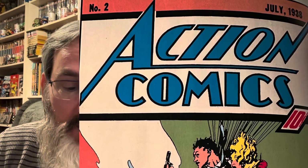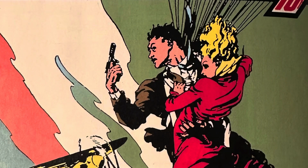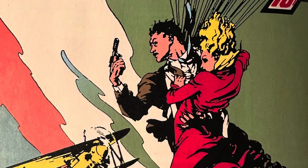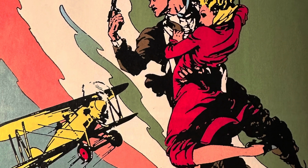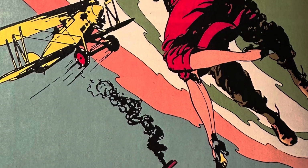So the first comic that we're going to look at is Action Comics number 2, and it has this gorgeous cover, again by Lee Omialia. Now, this cover has good girl art and just the colors, and we've got this action scene of two people falling through the sky. They are using a parachute, but the parachute is almost invisible, and so it looks like they're hurtling to their death while two airplanes are battling it out. It's a pretty cool action scene.